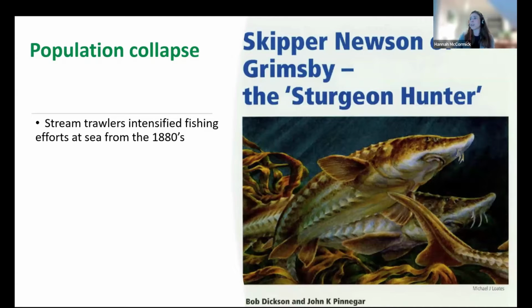One example of this is Skipper Newson of Grimsby, who was nicknamed the Sturgeon Hunter out of the northeast of England. On one of his voyages in 1907, over 4 days, he landed 285 sturgeon, ranging in size from 3 feet all the way up to over 10 feet long. So it really was massive, intense effort.